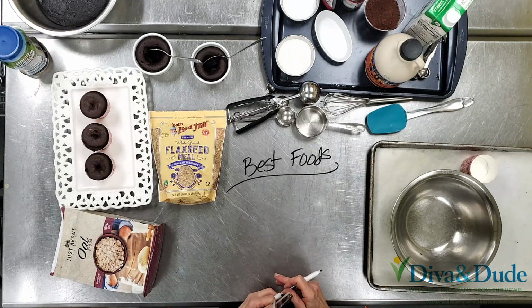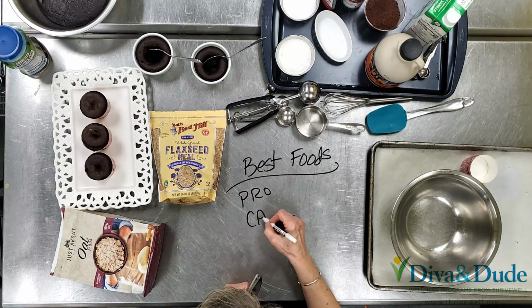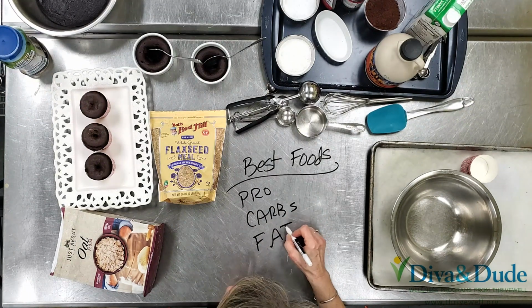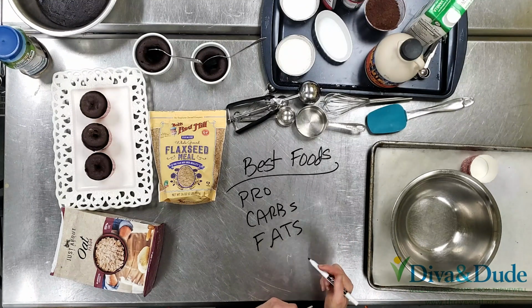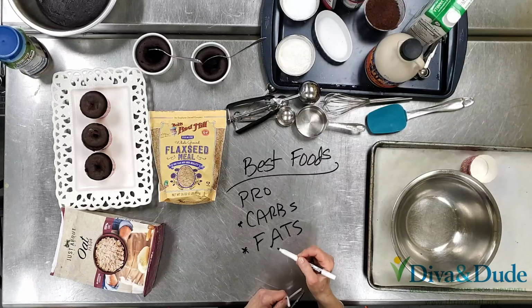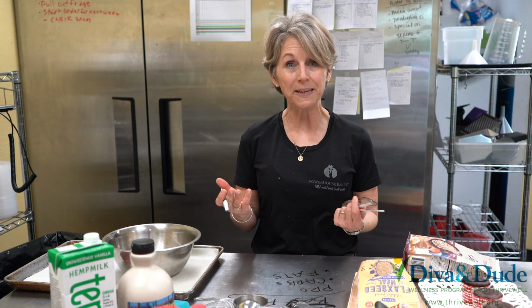And notice that when we look at our best foods, and we've got proteins, we've got carbohydrates, and fats, when we build that best foods list, where does chocolate fit in? Well, the good news is chocolate absolutely is going to be a carbohydrate, it's going to be some healthy fats, and heck, it's probably even got a little bit of protein in it since it's from a bean.